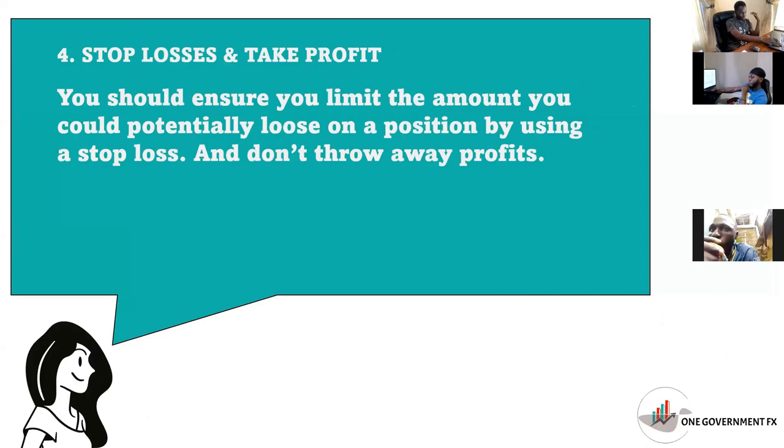Okay, so stop losses and take profits. You should ensure that you limit the amount you could potentially lose on the position by using a stop loss, and don't throw away profits. What I'm saying here is that there should be a limit to how much you can lose. You are not going to be there when it unfolds. You won't be watching the market when it is going down or shooting down, whatever is happening. You may be at work, you may be wherever. So you want something that is going to stop that trade from going that far down, because it's not possible for you to be manually closing all of these other times.